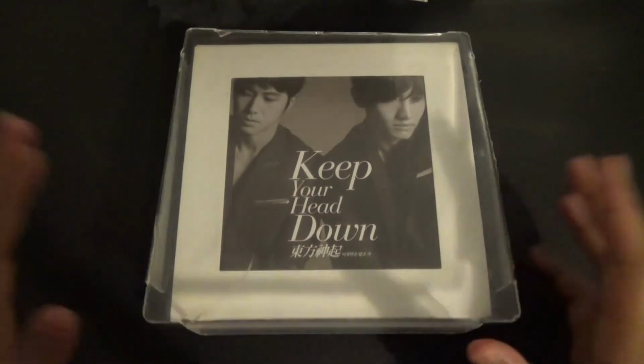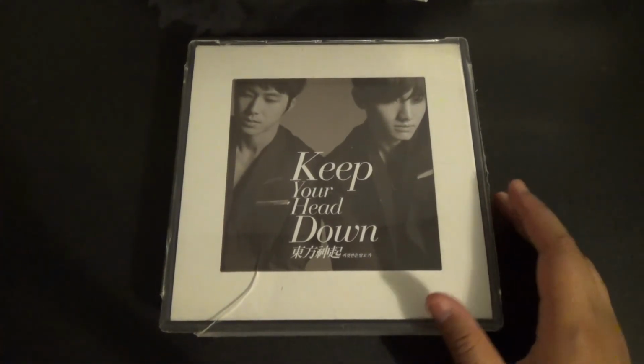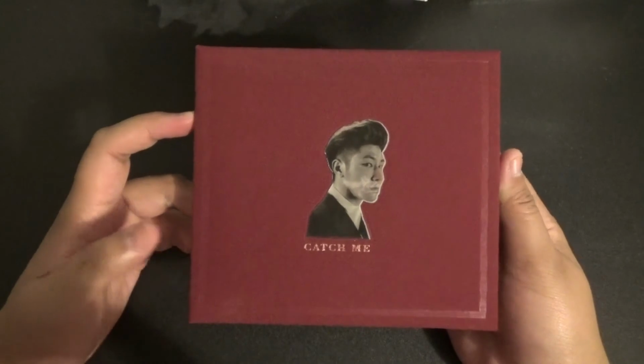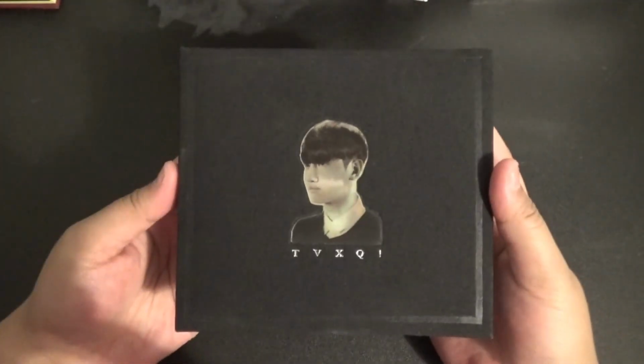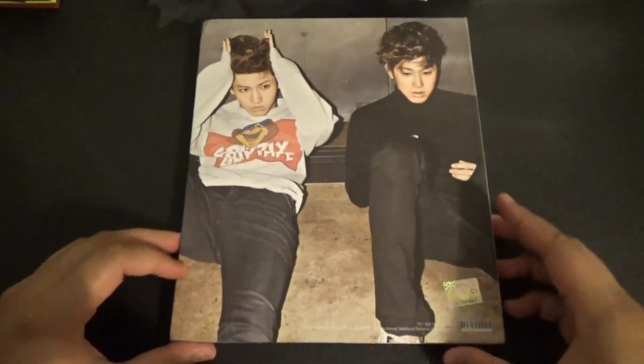And I have the repackage Before You Go in this super damaged box because my post office is horrible. So I may get another version soon. I don't know when. Okay, and then we move on to Catch Me. This is the red version. Black version. And then the repackaged Humanoids.